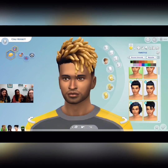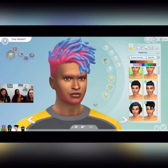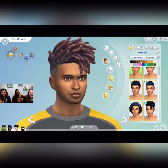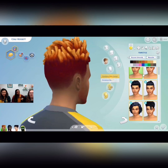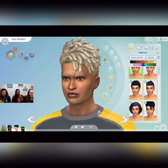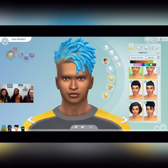Can we show off some of the colors on that one? I think the team did such a great job on the hair color. Pink hair, why not? Yeah, I like seeing the colors, so cool. Ooh, and the back is really nice too. I love it. I like that blonde and purple one. That's my favorite.